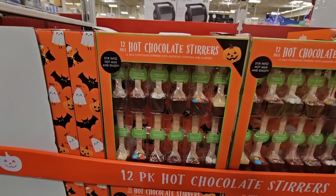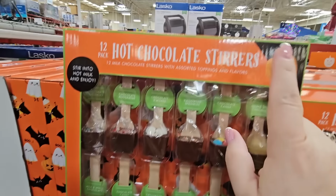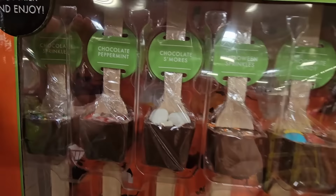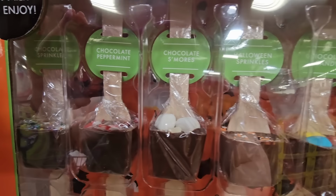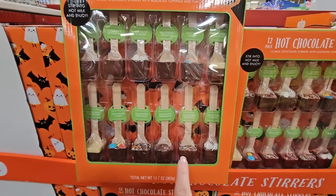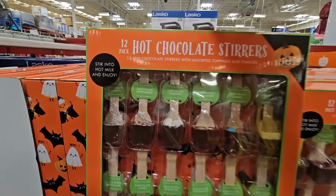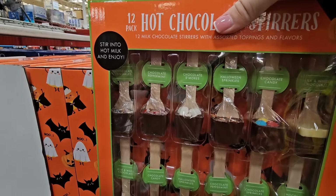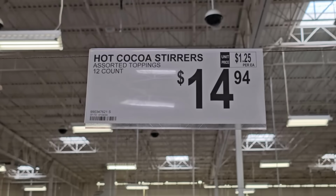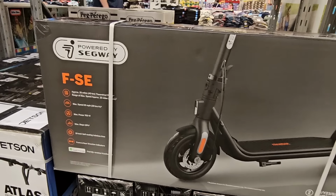Now, these are really nice. Of course, in the weather we're having right now, hot chocolate is the last thing I'm thinking about. But say pack of 12, the hot chocolate stirs, I hope they bring out something like this, especially during the holidays. Look at the different flavors. Oh, those are super cute. And all you have to do is just add them to hot milk and enjoy. Or your favorite, you know, hot almond milk, coconut milk, whichever milk that you want to use. But that is really fun. And for $14.94.